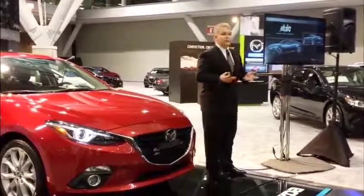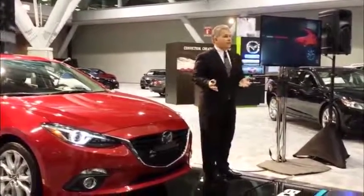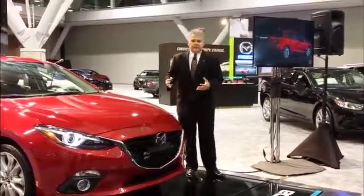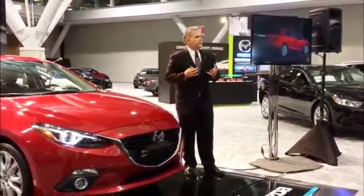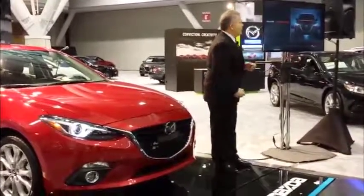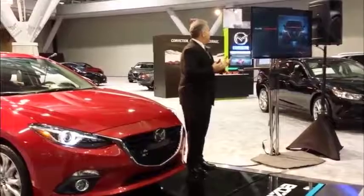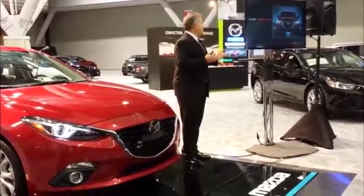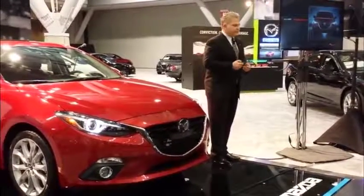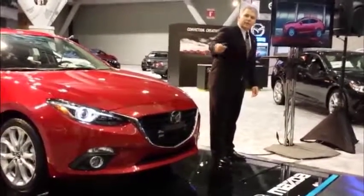Kodo design language has 3 elements or principles. The first is speed. What we want to do is convey a sense of motion even when the car is standing still. And the second is tension. This idea that the car is a bundled sense of energy that's ready to be released. And then the third principle is allure. At the same time, we want it to be sophisticated and have a sense of hand craftsmanship. Create a feeling of seductiveness, emotional, and soulful feeling while we're doing that. Now, as you can see looking at the Mazda 3, the Kodo execution is first brought out by this very, very long hood.